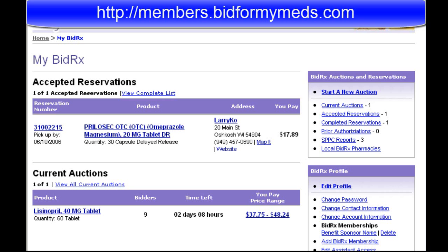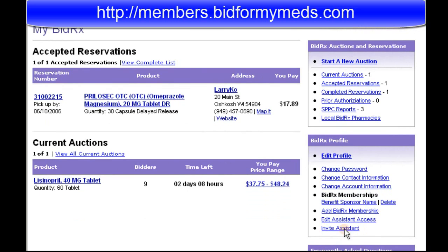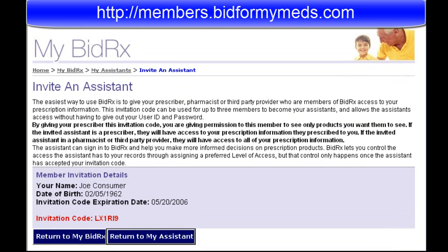Once you've registered, go to your My BidRx webpage and click the Invite an Assistant link. The system generates a special code for you to give your assistant. Your assistant has 7 days to add you to their account so they may assist you. You can give the same code to as many assistants as you would like, but each must activate their assistant role within 7 days, or you'll need to invite them again.